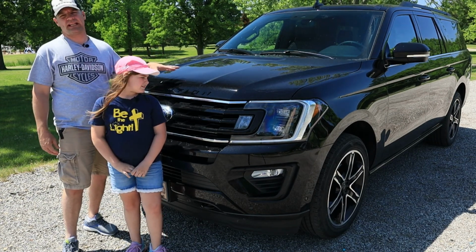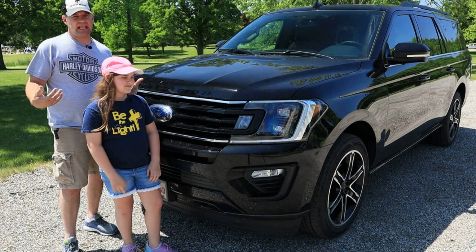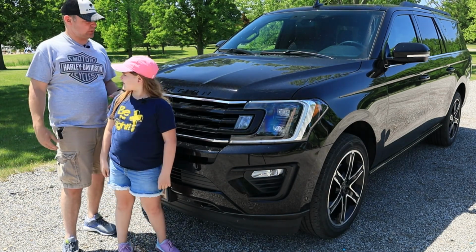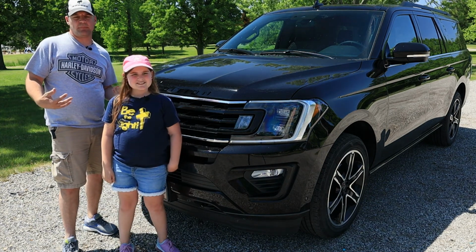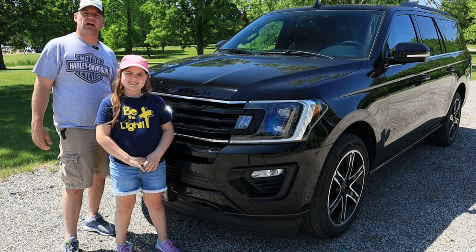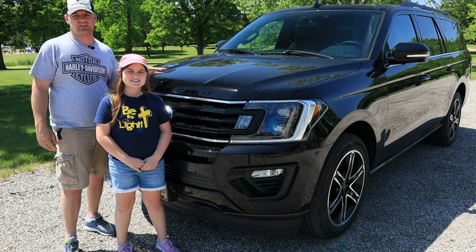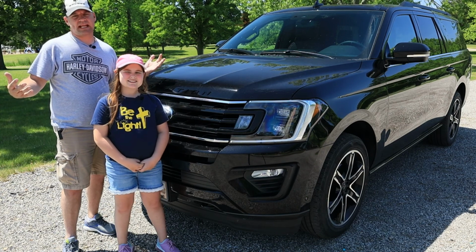This is the stealth package with the Max, which gives you the extended length. And you know what? We just want to go over a few things that make the stealth package a little bit more unique, and some of the things Ford's doing as standard features on a lot of their vehicles, and what's really standard on these bigger vehicles now too. So hey, sit back and enjoy.